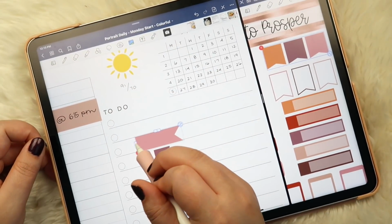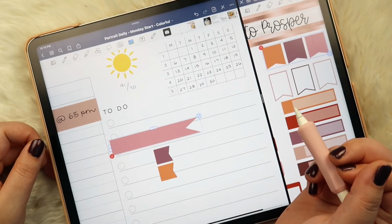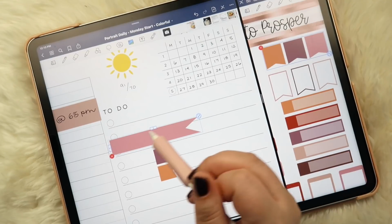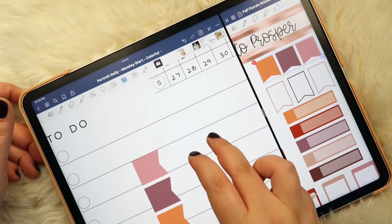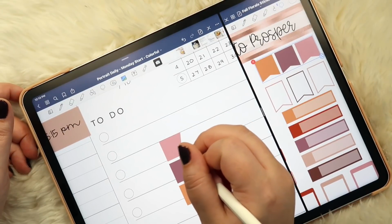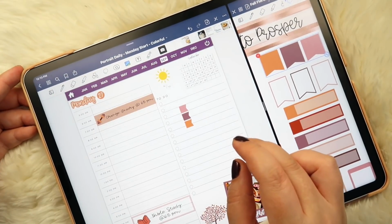So I wanna create some longer flags to separate out your to-do list. Oh yeah, see, I don't like the look of that. I wanna create longer flags for this. I think, you know what I'm gonna do? This is what I'll do. I'll use these little flags to section off each day. Because I wanna have an Etsy, a YouTube, and a home section.